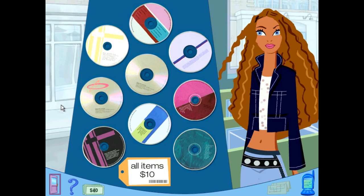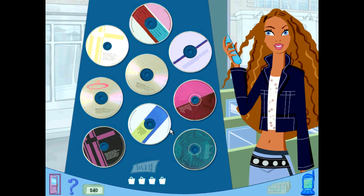Lucky Cat Music has the greatest CDs. Hey, Chels. You've got to find this CD. It goes like this.